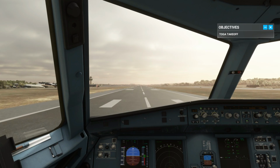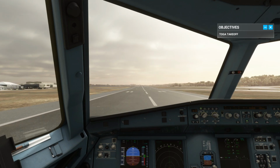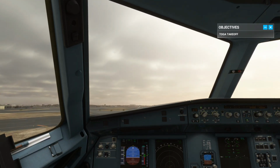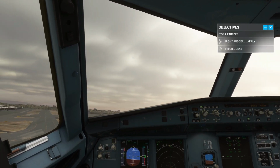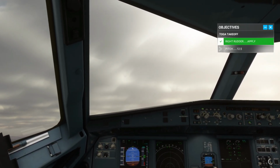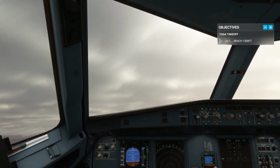A little pressure down on the nose. 100 knots. V1, rotate. Engine failure. Stop the yaw with right rudder. Right rudder, not left. Now hold the rudder in and set 12.5 degrees pitch. Still right rudder. Positive climb, gear up.